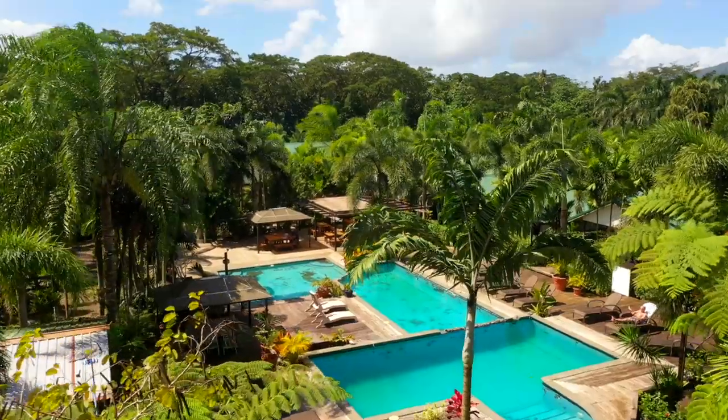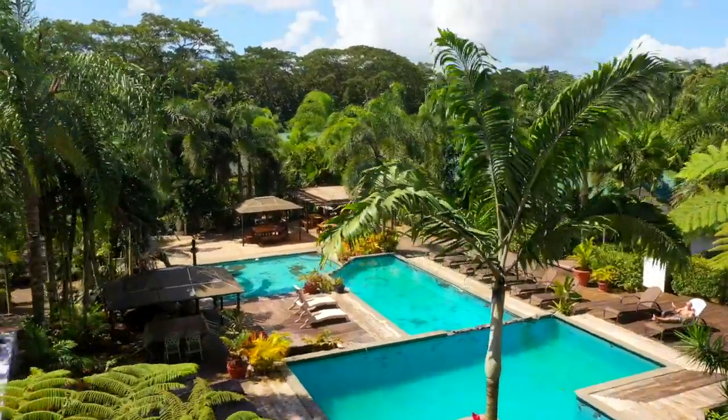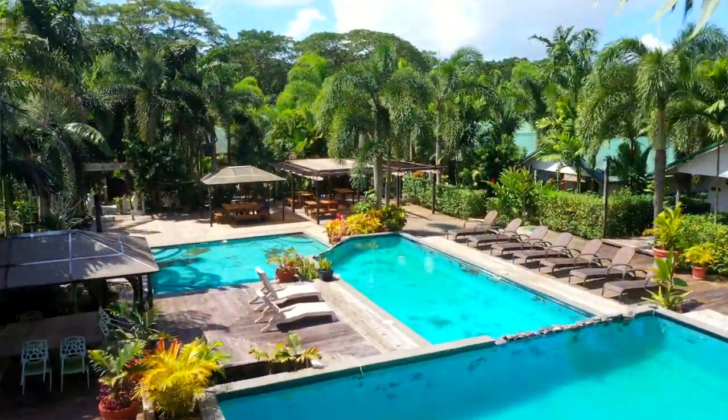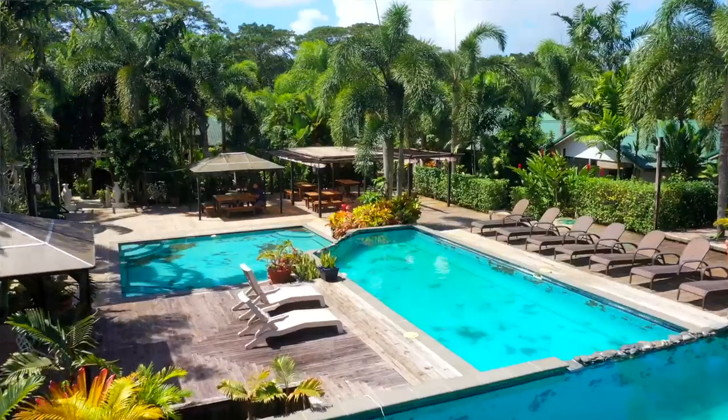The pool is beautiful. It's tiered. It's three different levels. The top level is the deepest. It's like 2.2 meters or something like that, which is over 7 feet. And it has stairs to enter the pool.